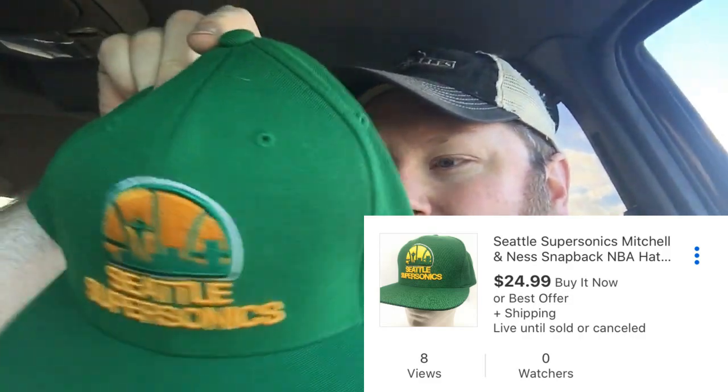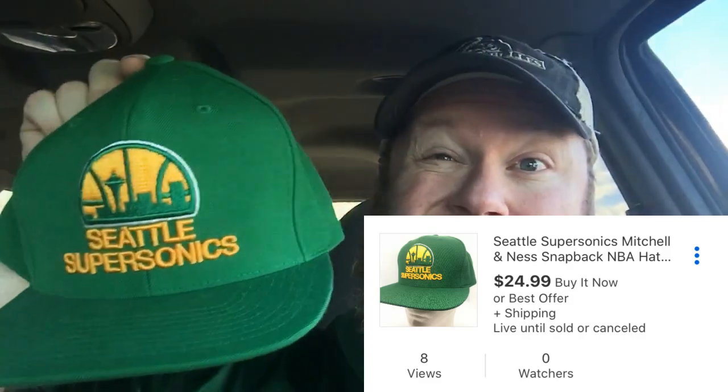And then here's our Seattle Supersonics hat. Really cool. It's got the green and yellow team colors. It's got the puffy embroidered logo and spell out. This is another one that's Mitchell and Ness. They do a lot of throwback stuff. So this one I think is going to be really nice out of that set too.